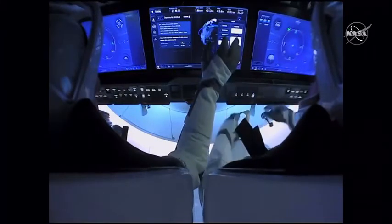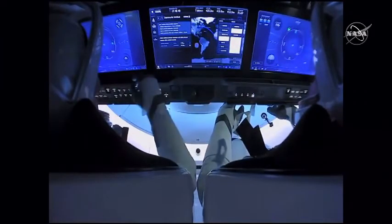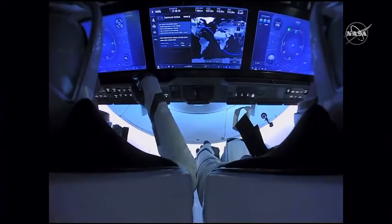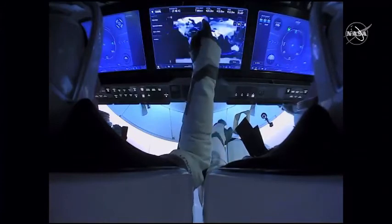Now they are offset quite a bit, and so they're going to bring that all the way down to vacuum, since that's what the hatches will be exposed to once Crew Dragon Endeavour begins its journey home.